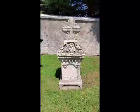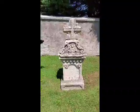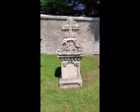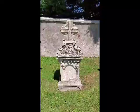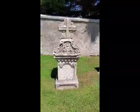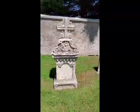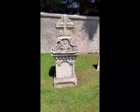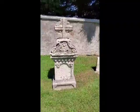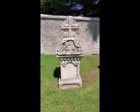We have a number of very special and unique monuments here in the St. Boniface Old Wall Cemetery. One example here is this very ornate stone. Some people say marble, but it's actually a very soft stone, more like a limestone, I think, that goes right back to, again, the early part of the 18th century or 19th century. And again, this is a design that was brought more or less from that area of the Bas Rhin.